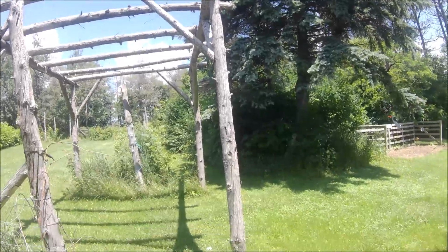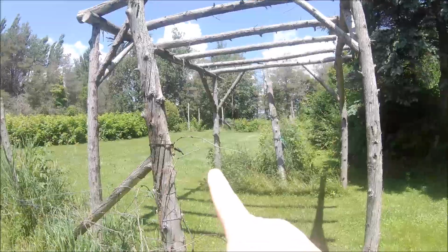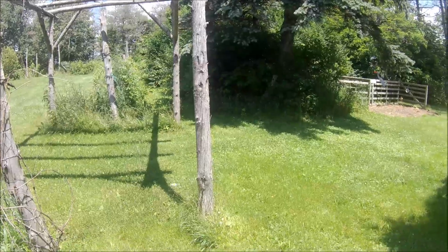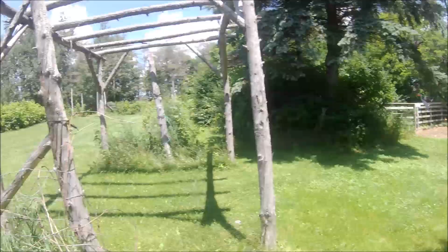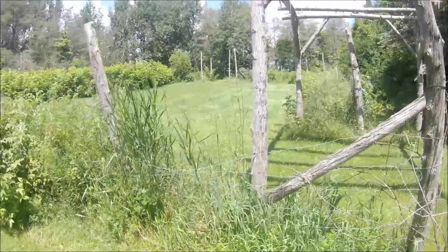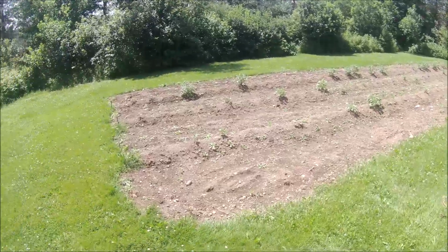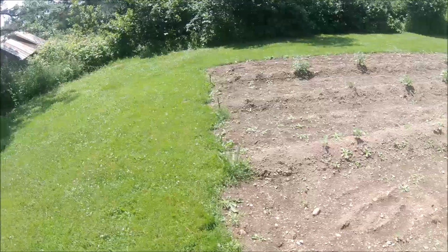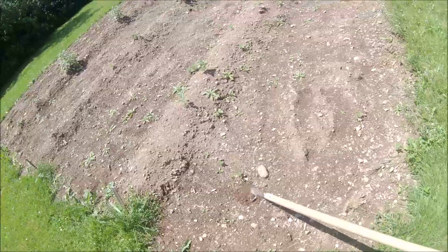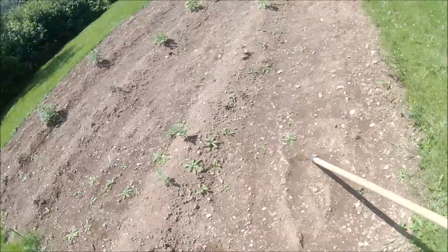And I'm going to take the cedar, not these. But we got some over there. We got a bunch of these cedar railings or posts or whatever you want to call them over by the garden. And we're going to cut that up into kindling. So I'm just going to check it, see how wet it is. Step on here. And we'll do a little bit of weeding.